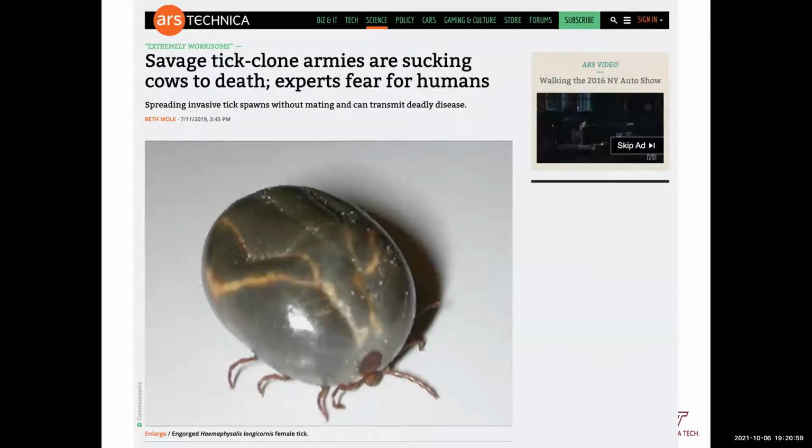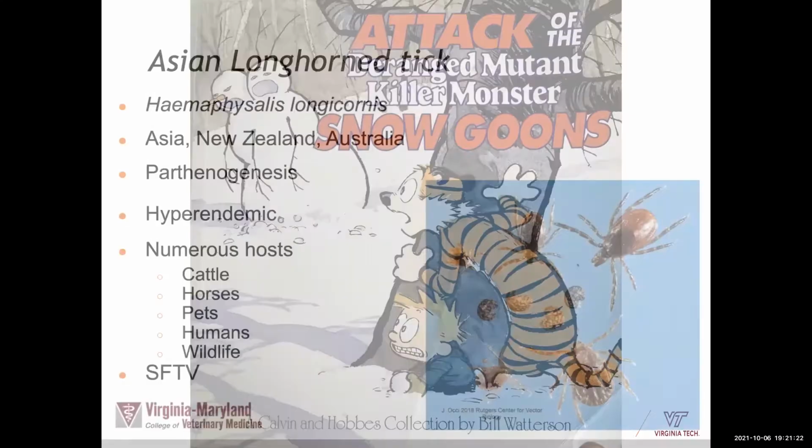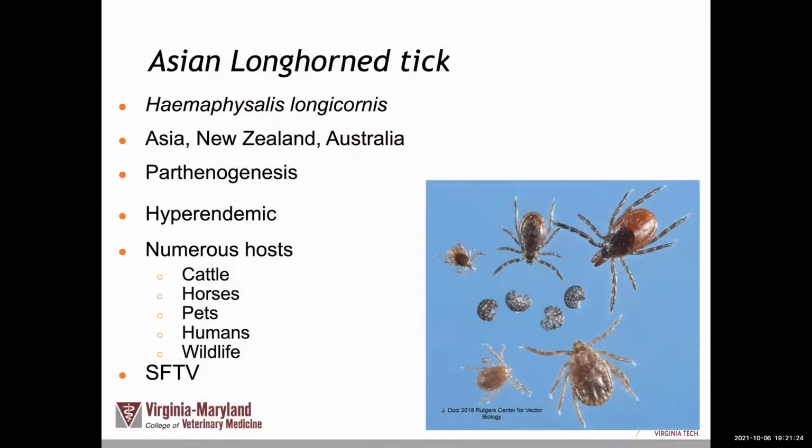People get pretty excited about it. They write articles like "These savage tick clone armies are sucking cows to death. Experts fear for humans." And I saw that and I immediately thought of my son's comic book, Attack of the Deranged Mutant Killer Monster Snow Goons. That's a little inflammatory the way that's written. It is a potential problem.